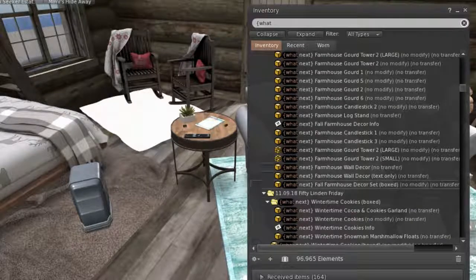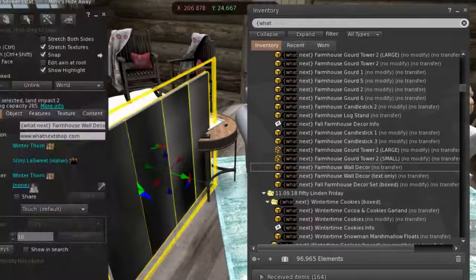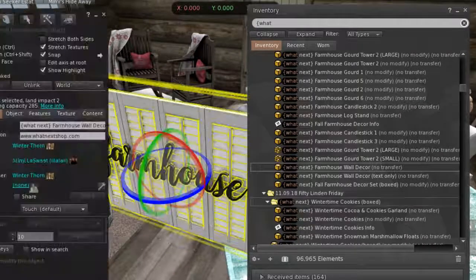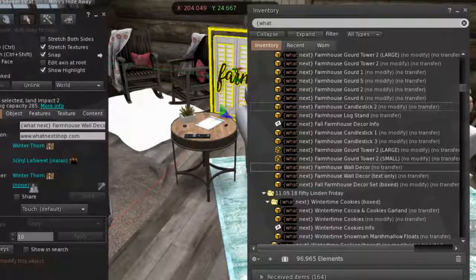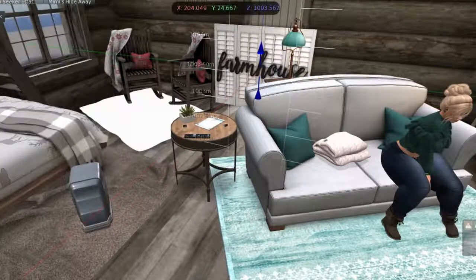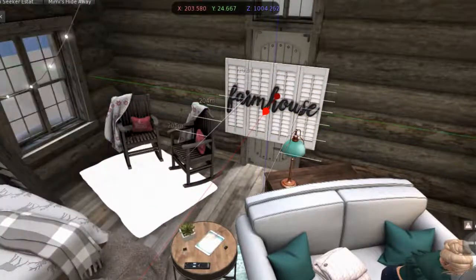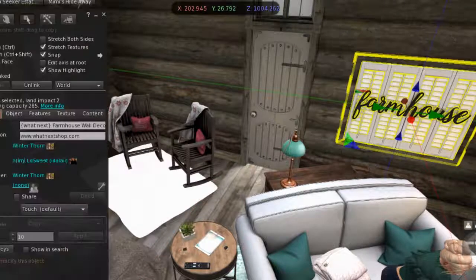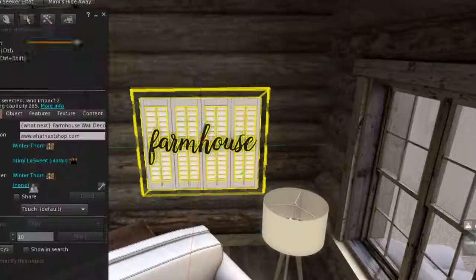Oh. Wall decor. What is this? Wall decor. Rotate. Oh, that's cute. Didn't know I had that either. It's amazing what you find when you're searching for stuff to put in a house. Farmhouse life. There we go. Very cute. I didn't know I had that. Looks good there. Yeah? No?